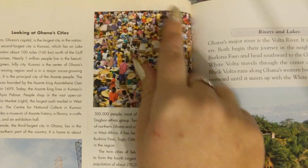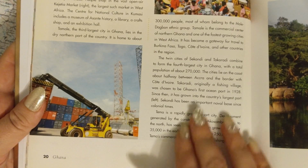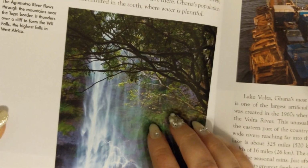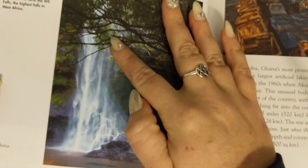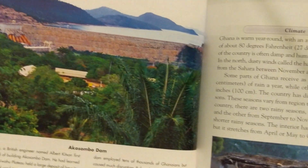This is a marketplace in Kumasi. Another picture of Takoradi, I was right. The Volta River. Let's look at this waterfall. Gorgeous. It says this is the Lee Falls, the highest falls in West Africa. That's gorgeous. And here's a ship on Lake Volta. Here's the Akosombo Dam.